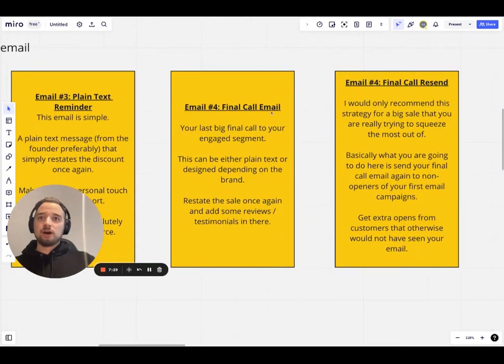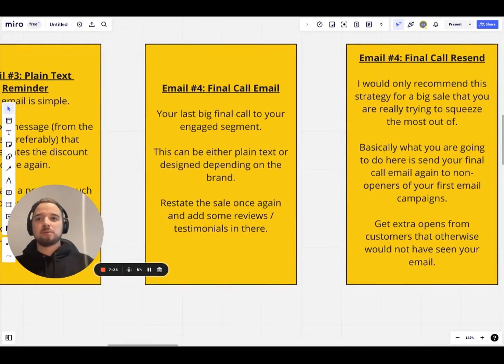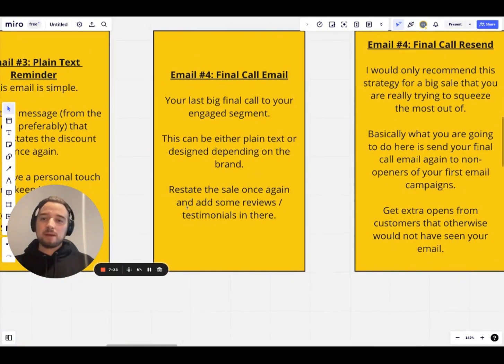Now, email 4 is the final call email. So this is your last big final call to your engaged segment. This can either be a plain text or a design. It does depend on the brand. You want to restate the sale once again, maybe add some reviews and just really stack the value, right? So really help the potential customer on the list see the value in the products that you're offering and why they should come through and actually purchase. Okay, so that's email 4.